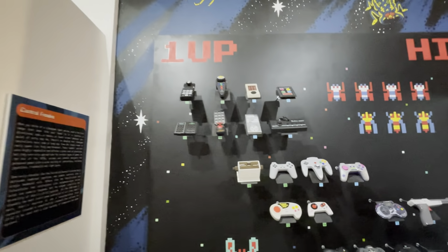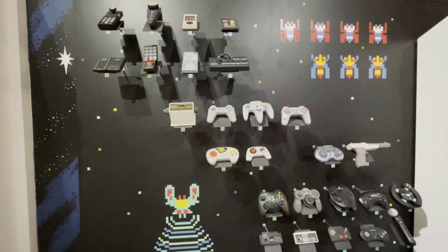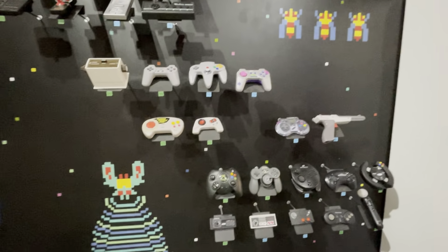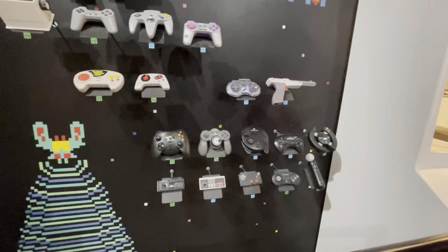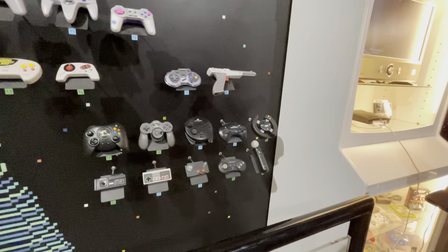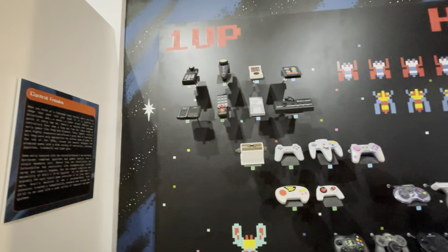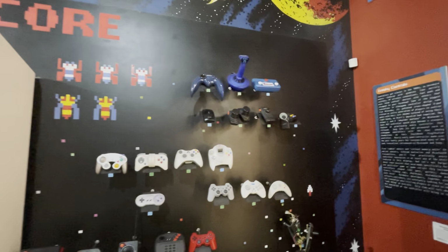Here you have all the different controllers. You got your PlayStation controller, Nintendo 64 controller, you got a Barbie PlayStation controller. There's a gun you used to use for Duck Hunt. Of course, the original Xbox ones. Goes for your Wii and PlayStation. Some more controllers.